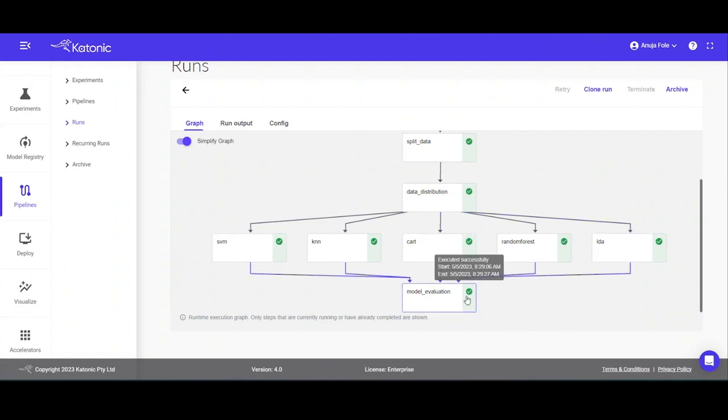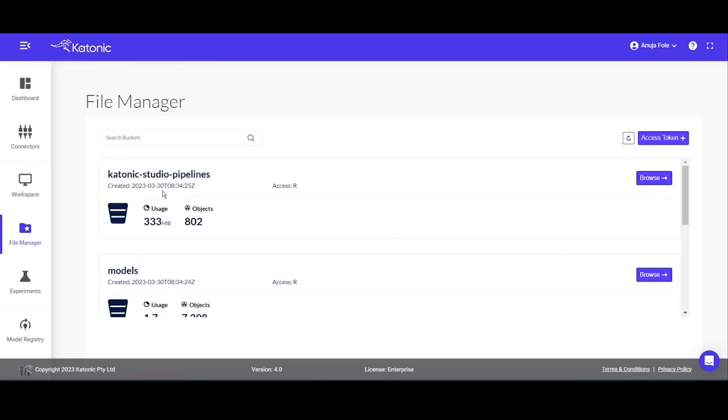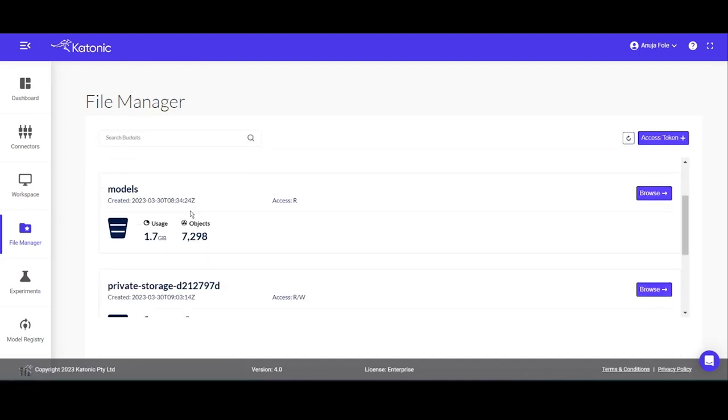And then we will get the model evaluation. Once we get the model evaluation, we find the best model, and we can put the model into production. But before doing that, I'll show you one more option, which is the file manager. This file manager contains the pipelines that we have previously created. All the information of the pipelines will get stored over here. If I click on browse, I'll see different pipeline details over here, and also the models. Whatever models you train with your pipeline or in your workspaces also get logged over here.